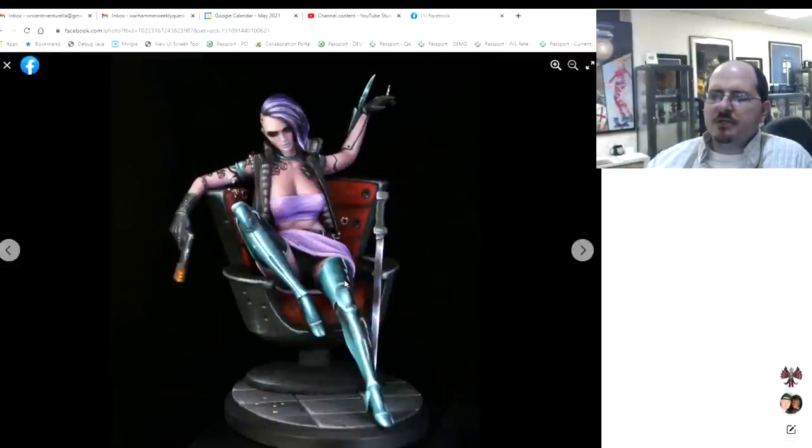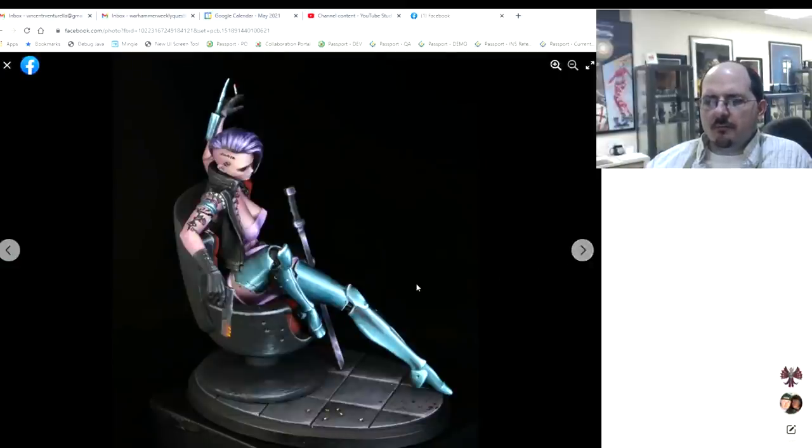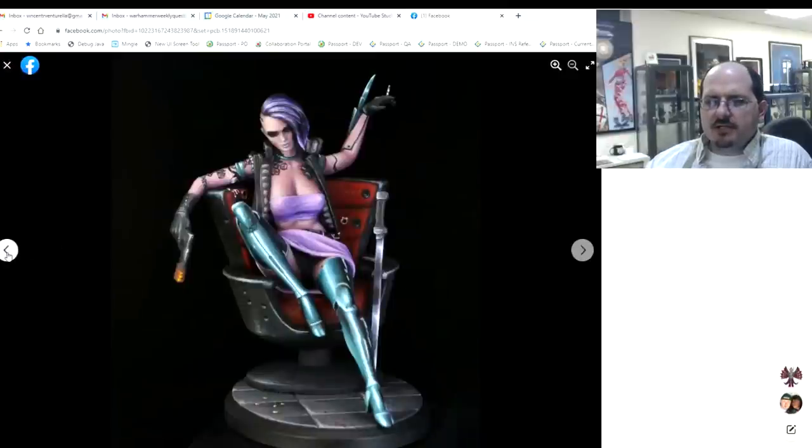So, yeah, I looked over this. I mean, this is an absolutely fantastic piece. I just want to say that. I really, really liked this. The biggest thing that jumped out at me was honestly just some of the skin tone. It feels like it's still not quite pushing the directional lighting enough.